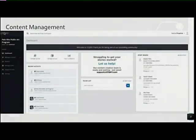This is how the back end of the platform looks. So this is really where the magic happens. You can see the admin dashboard, which allows the administrator to view any recent activities or all the published stories, manage content, view detailed reports of the user activity, and get in touch with the support team. It's all on the left side dashboard.